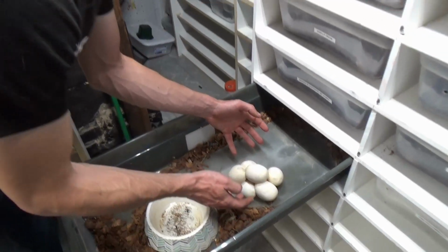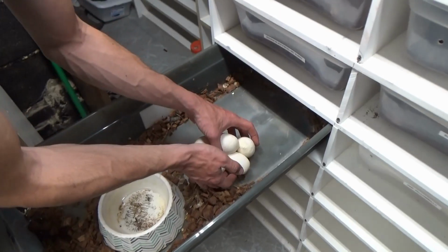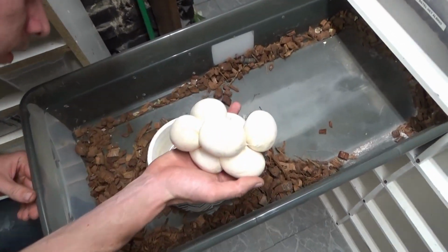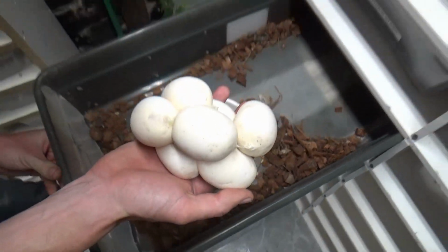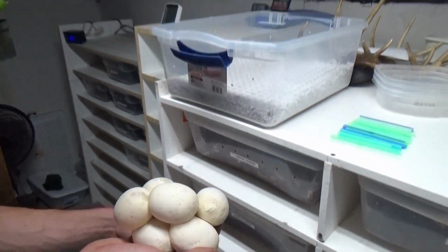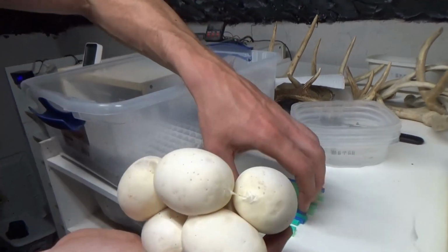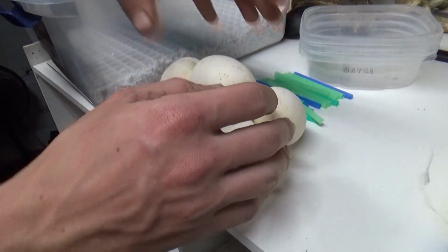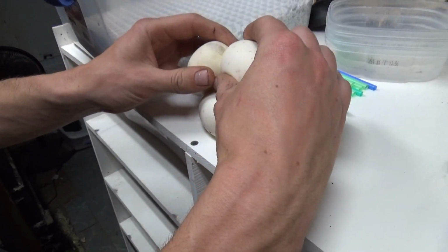Okay, so we got the female soaking right now. We got 7 eggs. They're still pretty soft. You know, there's no other stragglers in there. They're pretty soft, so I should be able to kind of tear these apart. If there's 2 stuck together, I'm just going to leave them. But it's a little nicer if I can get these apart in case one goes bad.